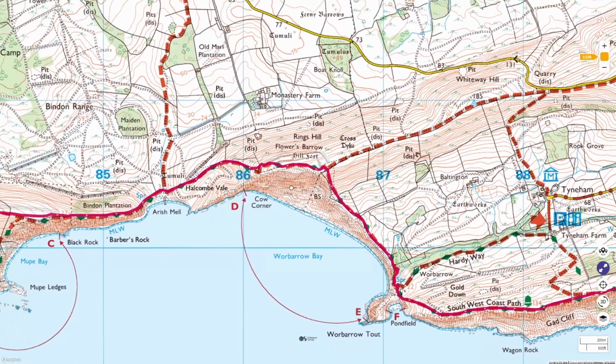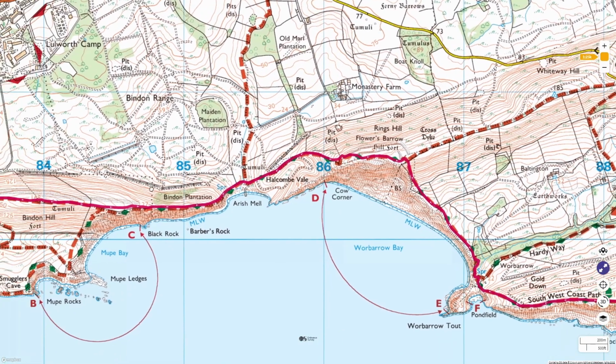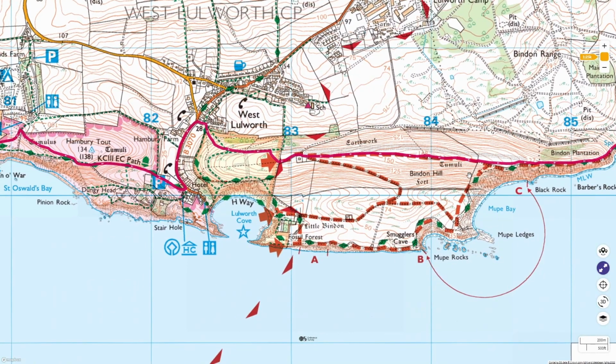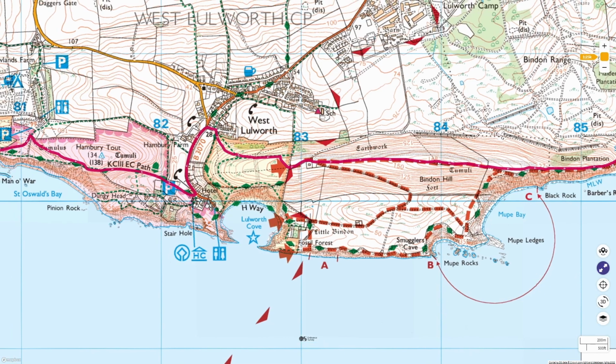I think before long I'd made it all the way through to Lulworth. I actually took a little shortcut going down here and through Lulworth Cove itself.